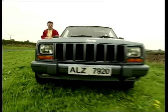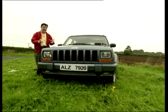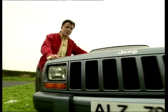If you wanted to buy this car when it was new, it would have set you back somewhere around £22,000, £23,000. But now, after 4 years, well, it's depreciated somewhat because you could buy this for about £9,500.